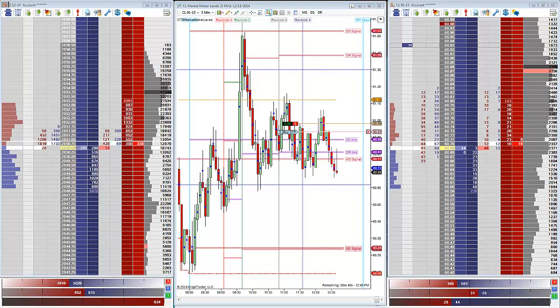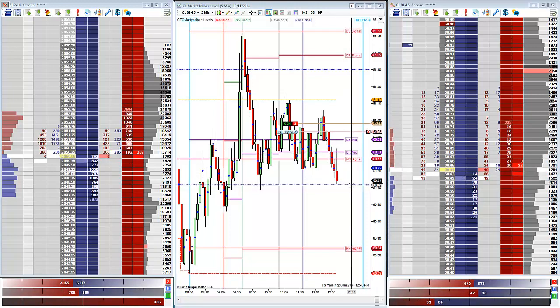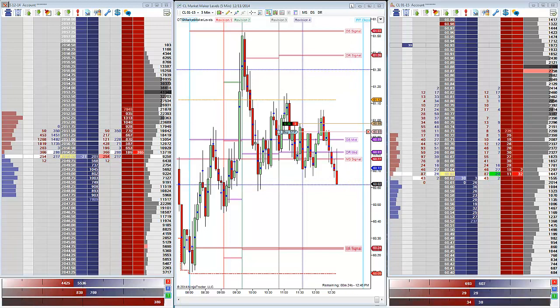Come on, $69, $68. Push through it here. You can do it. Let's go. There's 68, 67. Get through that area here. 67, 66. Come on. There's 64, 63. We came down into that 62 area here.